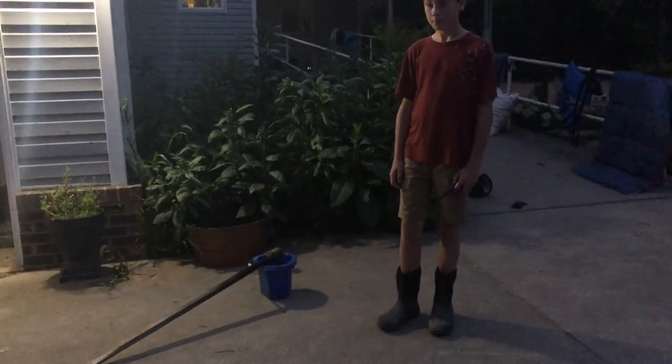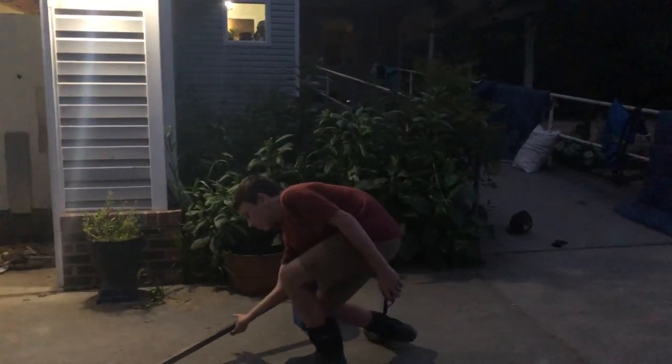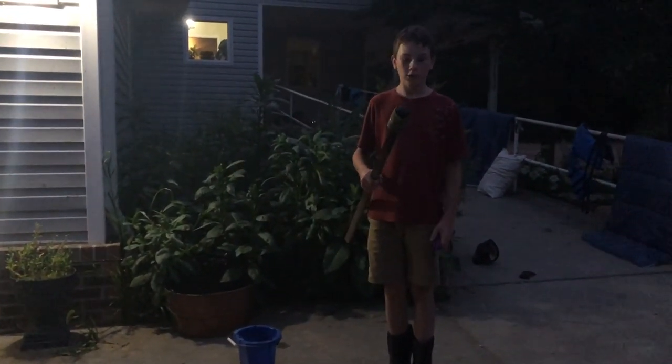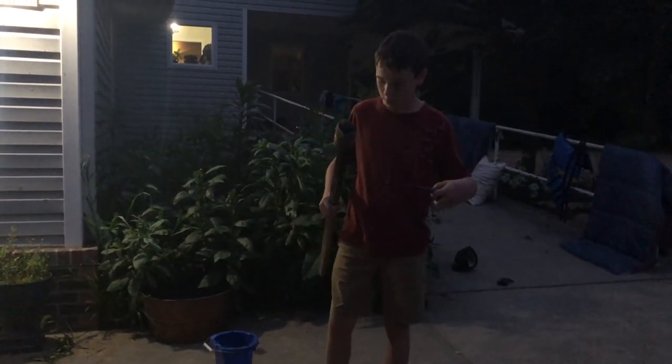Okay, so it's Saturday night, and Judah is doing an experiment with a torch. So, Jay, if you will explain what this is all about. This is really just a towel that I wrapped around a stick.